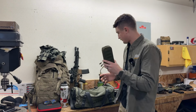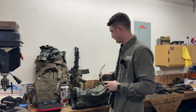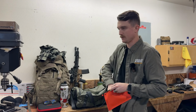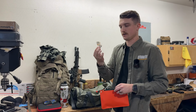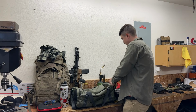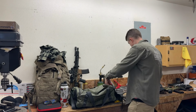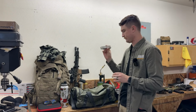Then I carry my prescription glasses in a hard case to protect them. Sunglasses. I carry this Daka pouch with some miscellaneous charge cords and two extra batteries for my Trijicon SRO red dot sight, a flashlight, Costco special Duracell flashlight, and a Leatherman multi-tool. This is the Super Tool 200. This is an old one.